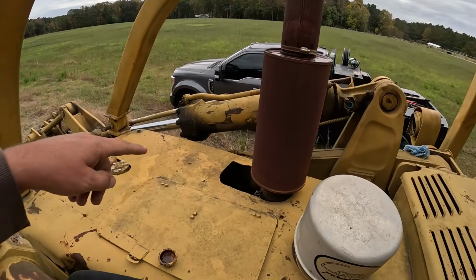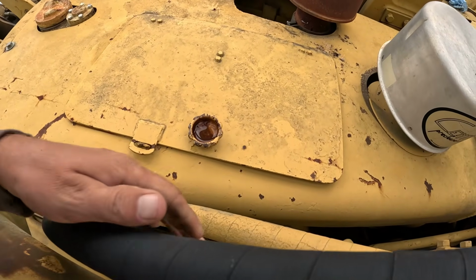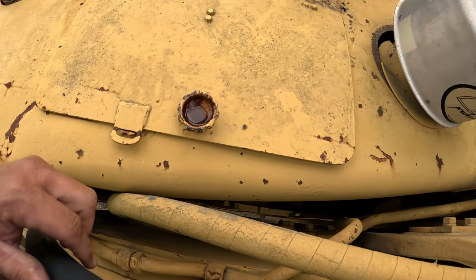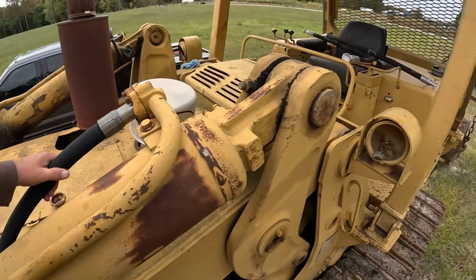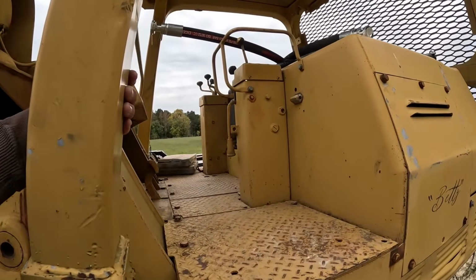So those two over there, this one is the one that busted. On the other side, this one doesn't look too bad, and that one, it's got a flat spot right there, but you know what? I think it's gonna work no more than I use this thing.